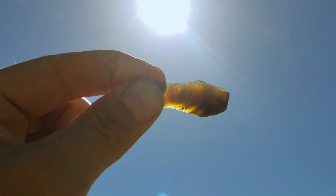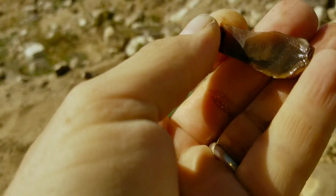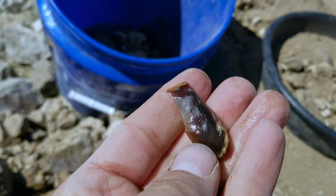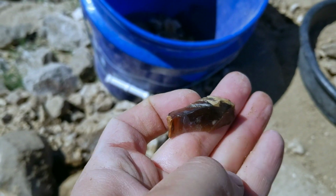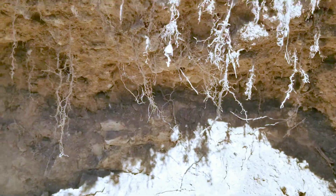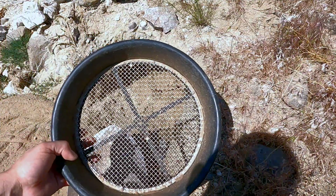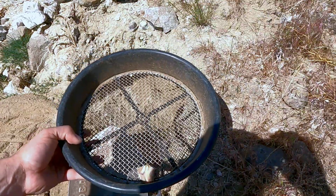Just wash that one off and look at that. That's some cool stuff. Kind of a root beer color. This stuff is just literally falling out of the dirt. I'll go through the material here and dump out all the dirt and kind of look through, see what's in there. We'll do a couple videos showing some stuff.